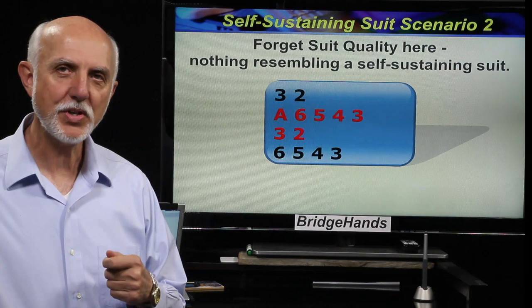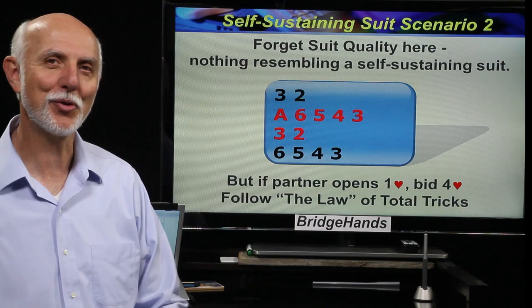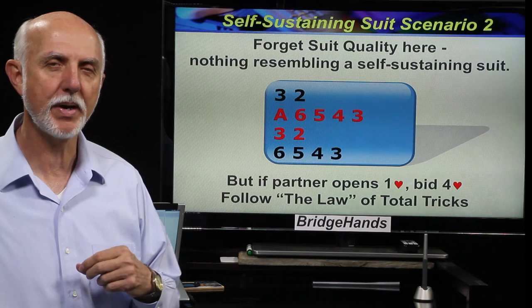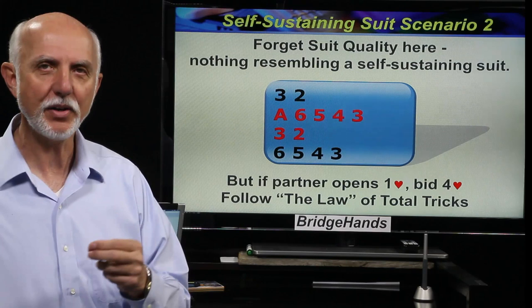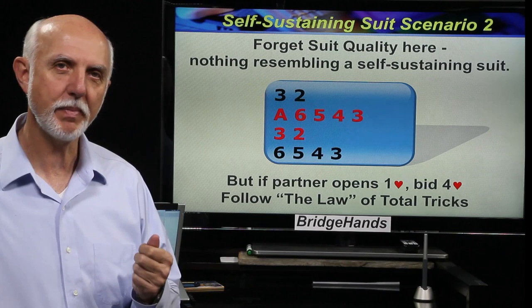But while this hand has nothing to do with any kind of a self-sustaining suit on our own, should partner surprisingly open one heart, then using the law of total tricks, with our nice hand shape, not normally a 5-3-3-2 shape, but here we have a 5-4-2-2, or it could be a 5-4-3-1, some kind of a shapely hand, and considering the 10 combined trump, we certainly would preemptively jump to four hearts, raising our partner's major suit to game. Recall the bridge player's axiom here: slow shows extras, fast denies extras.